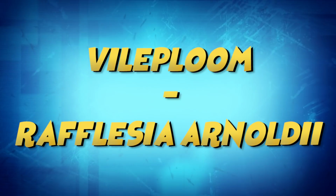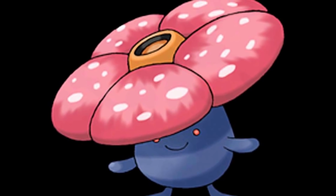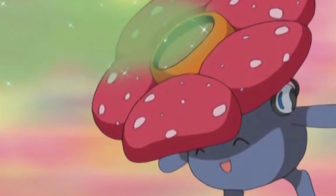Vileplume, Rafflesia arnoldii. Vileplume is a grass and poison-type Pokemon from Generation 1, who's known for having a giant flower on its head. The larger the petals on its head, the more toxic pollens it contains. The flower on their head could get so heavy they might have trouble holding it up.